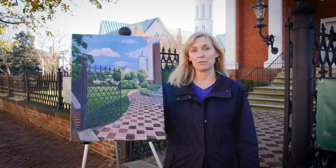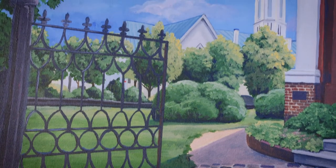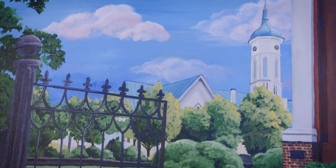One interesting fact: during the American Civil War, Clara Barton came here to help nurse wounded soldiers after the Battle of Fredericksburg. In this painting, I focused on the courtyard with the Renwick steeple in the background.